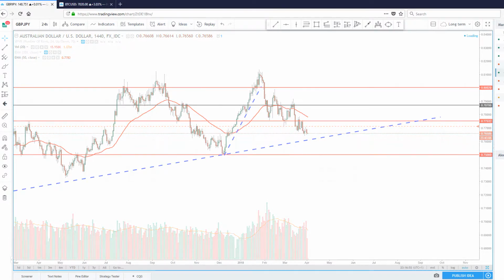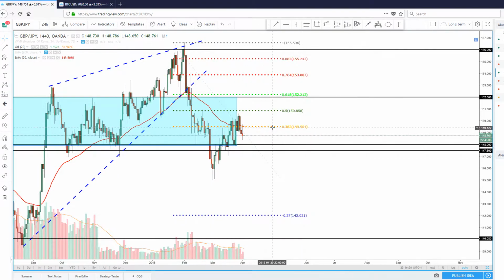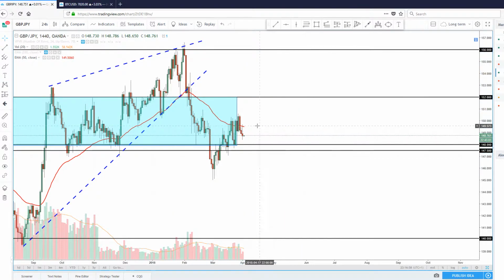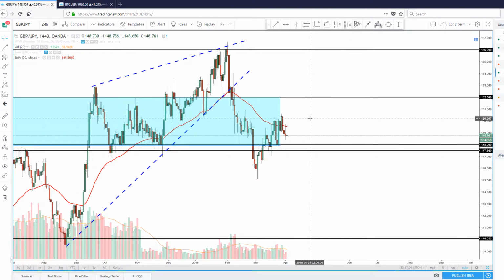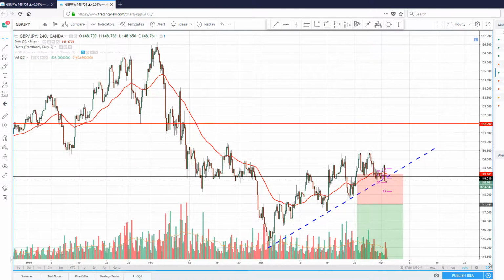Now, pound yen. I said to you I was waiting last week for some form of trade, and what happened here was the pound yen moved up and then just chopped through the daily 50 and has now started breaking down again. The volume is very deceiving here, just purely because we had bank holiday Monday and Easter and everything else. But on the lower time frames, you have got a break of this trend line now.